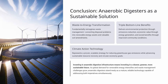This technology is also a proven and scalable climate action tool. It helps us cut greenhouse gas emissions while promoting sustainable resource recovery and supporting the circular economy. It's a strategy that's both reliable and adaptable, capable of addressing current and future environmental challenges.